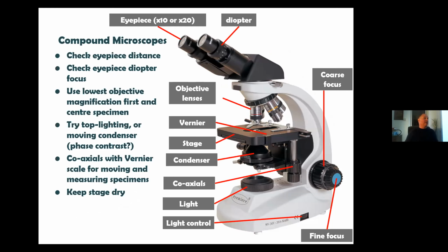However, top lighting is extremely useful. If you just get a bendy LED light, and I'll show you which one I favour, you can poke it onto the stage of the microscope, and it lights it up very, very well. So I'll show you the results of that later using the microscope I've got hooked up to this computer.